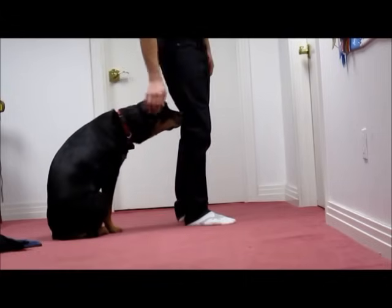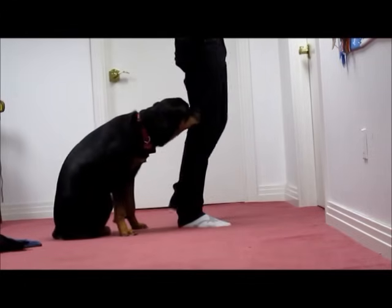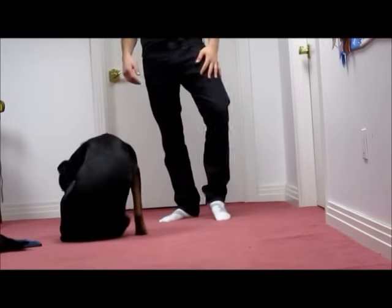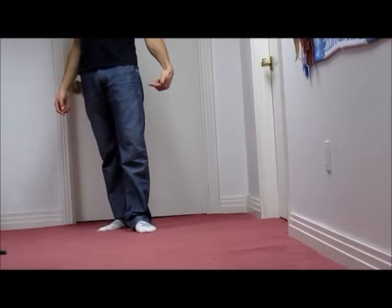Alright, so, yeah, that's the skinnies. They sit below the waist. And, yeah, they're very tight. It's hard to get my hands in. But, I do recommend this for the thinner guy.